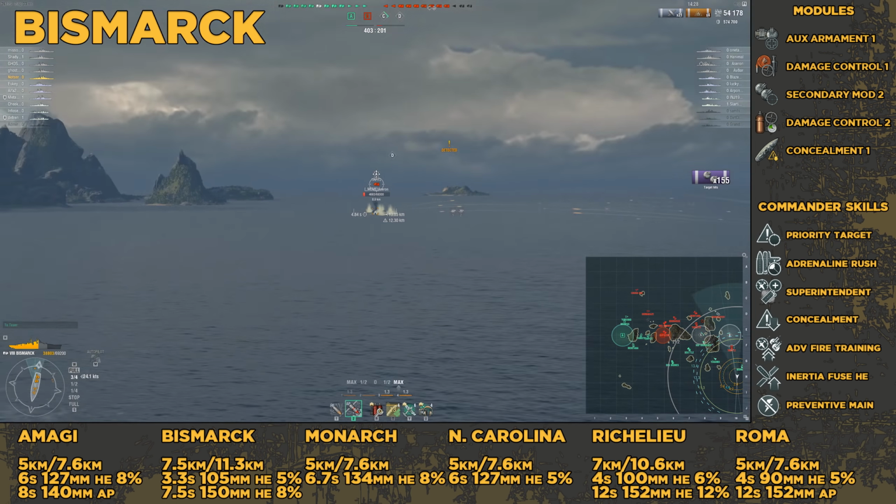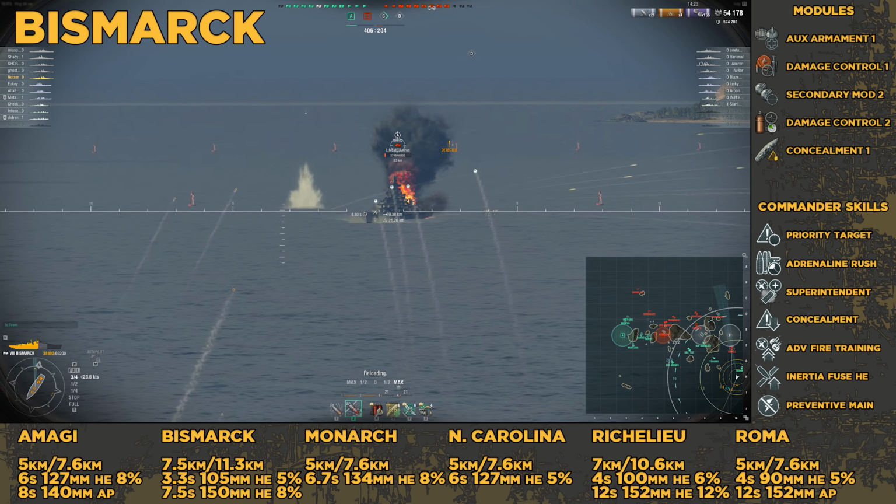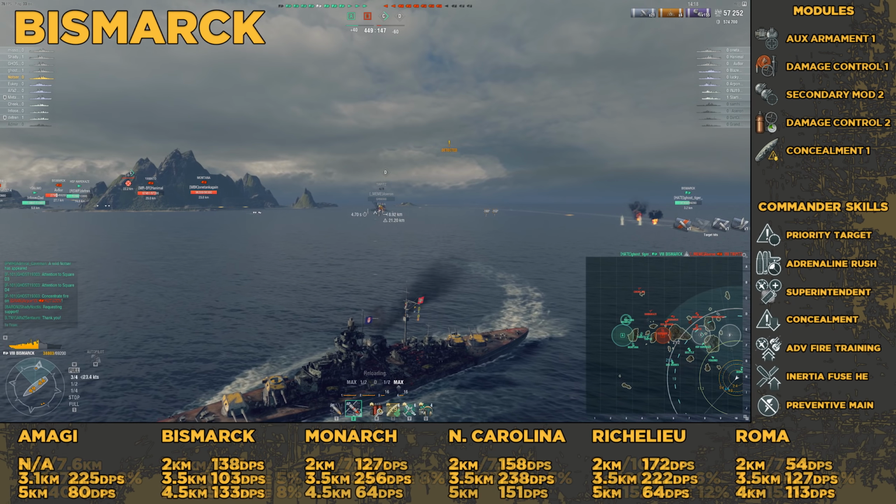You'll note that all of the long-range secondaries are firing exclusively high explosive. You want to set the target on fire, and you want the shell to do damage. You may invest in inertia fuse high explosive for that.